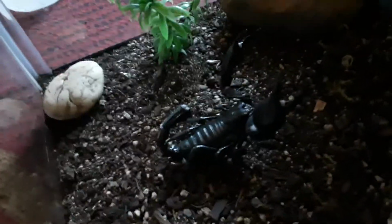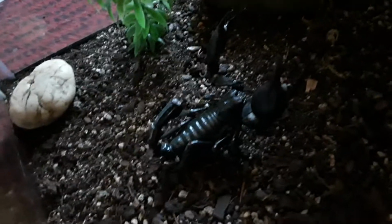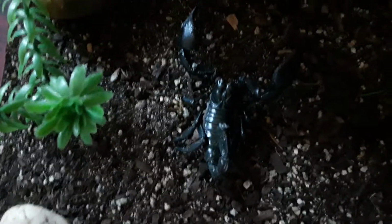Yeah, so as I go to put the hide back in there, this is what he does. So I got to move them just to get the hide back in, because I wanted to clean it up a little bit, because I don't like them living in dirty exhibits. I don't want to take the chance of getting any type of parasites or any mites or anything like that. I don't want them to die. So yeah, frequently check all their exhibits just to make sure, because I already had that issue one time.